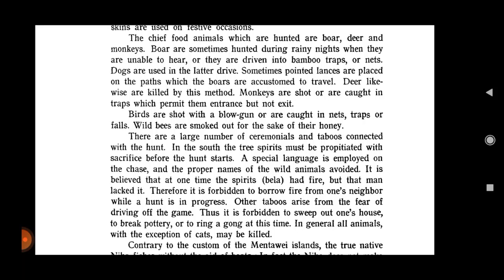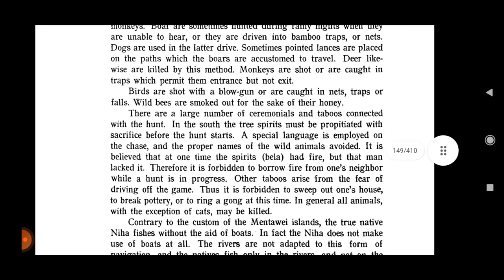The animals which are hunted are boar, deer, and monkeys. Boar are sometimes hunted during rainy nights when they are unable to hear and are driven into bamboo traps or nets. Dogs are used in the latter drive. Sometimes pointed lances are planted on the paths which the boars are accustomed to travel. Deer likewise are killed by this method. Monkeys are shot or are caught in traps which permit them entrance but not exit. Birds are shot with a blowgun and are caught in nets, traps, and falls. Wild bees are smoked out for the sake of the honey.